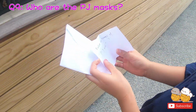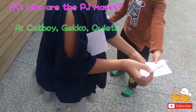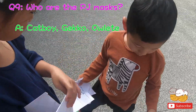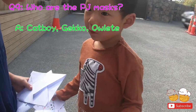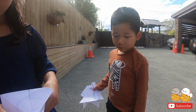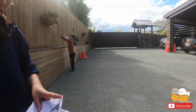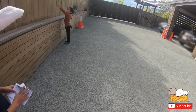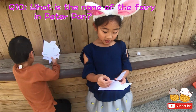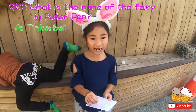Names of PJ Masks. Okay, this is an example for Jeremy, right? What's the name of PJ Mask? Which is the name of the fairy in Peter Pan? Tinkerbell.